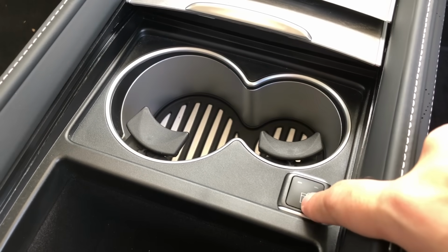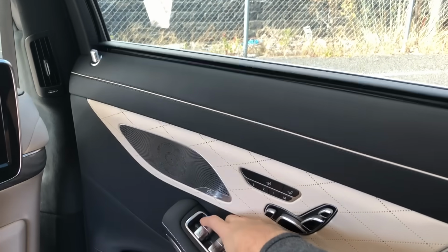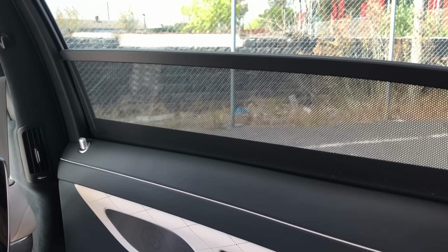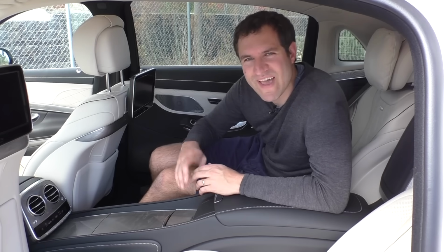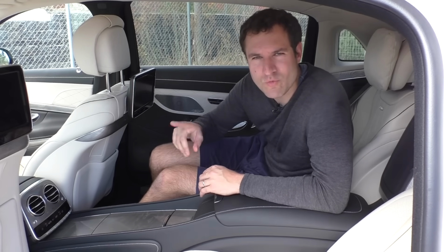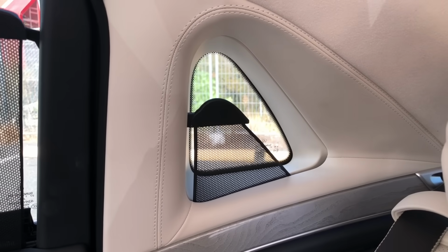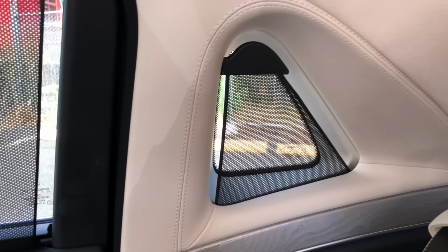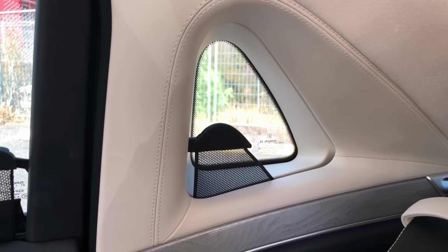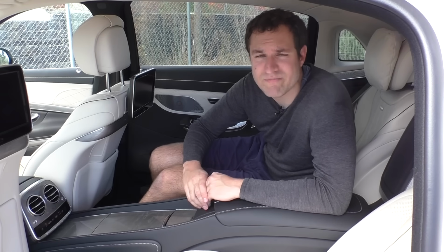Next up, the windows back here have rear sunshades. If you pull up on the power window control when the window is already up, the sunshade will go up into place and shade you from the sun. That's pretty standard. Most luxury cars have that, but check this out. The tiny little rear quarter window also has its own separate sunshade, and the crazy thing is how much sun could possibly come through this window. It's not like it's ever going to affect you or bother you, but when you're spending this much money on a car, I guess they do it anyway.